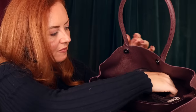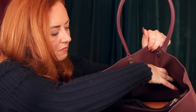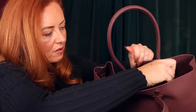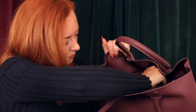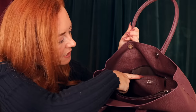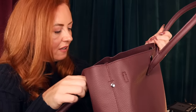There's a pocket here at the back, and the inner wallet has a zip at the top as well. Label on the inside there, Matt and Nat, and it says, let me try and read it, it's in silver. It says, Matt and Nat live beautifully.